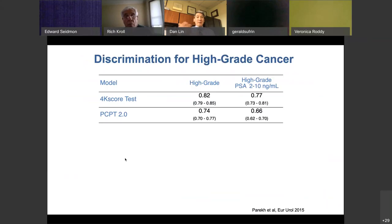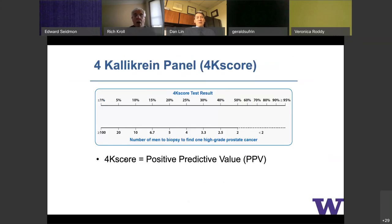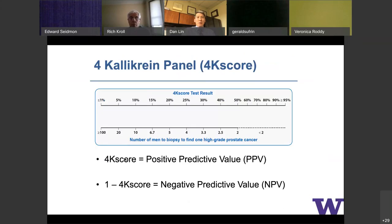And it did show that if you compare it to either the PCPT risk calculator or just regular PSA, the 4K score did much better for the diagnosis of high-grade prostate cancer. And again, it's high-grade prostate cancer, not any cancer. This is the report one obtains, and you can see that the 4K score, as I said, is the positive predictive value for having high-grade prostate cancer. And the negative predictive value is, of course, 1 minus the 4K score.